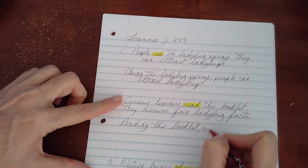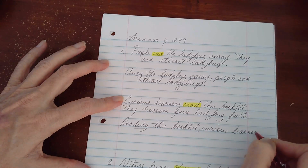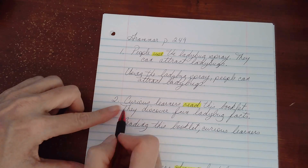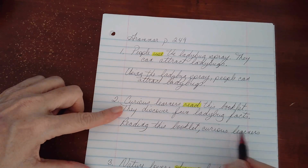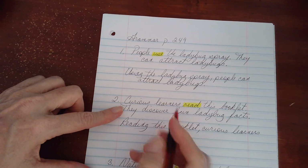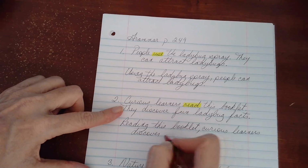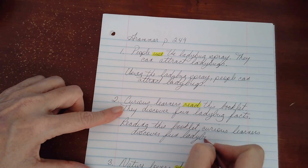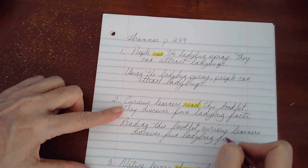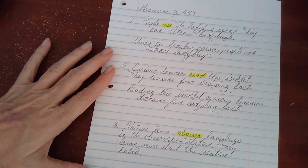Curious learners. Curious learners. And we wouldn't put "they" because we have the verb. I'm sorry, we have the subject. We don't, so we're going to go straight to discover. Curious learners discover fun ladybug facts. Okay, so you're going to have one subject.